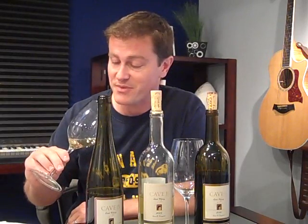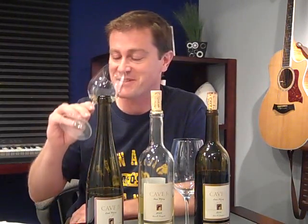Really some great crisp acidity. I can smell it right there in the nose. And you also have some good pineapple aroma in there. It's got a nice perfumey quality to it as well. Looking forward to giving this a sip. Hopefully I don't get the cork in my mouth. Let's give it a sip.